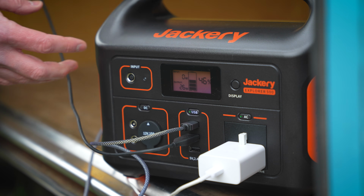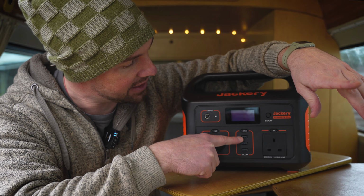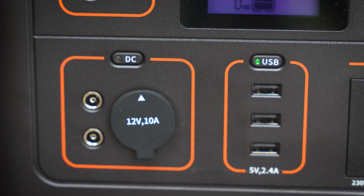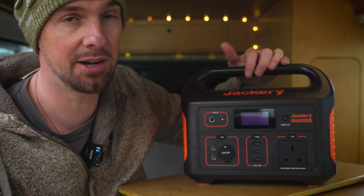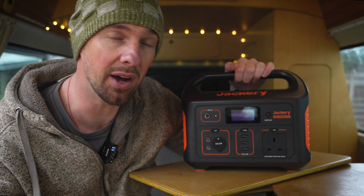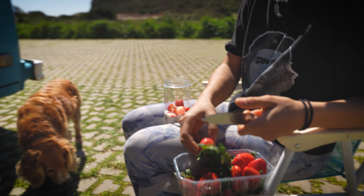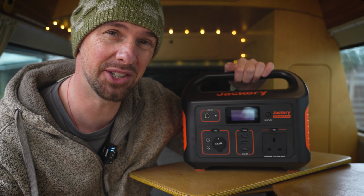It's got one AC port on the front for powering those devices, and it's also got 3 USB ports here up to 2.4 amps and 3 additional DC ports, which covers basically everything. To give you an example of what this can do in real terms, you could charge a phone about 22 times, you could watch TV for about 7.5 hours, or you could use a blender for 7 hours, although I'm not exactly sure why you'd want to do that.